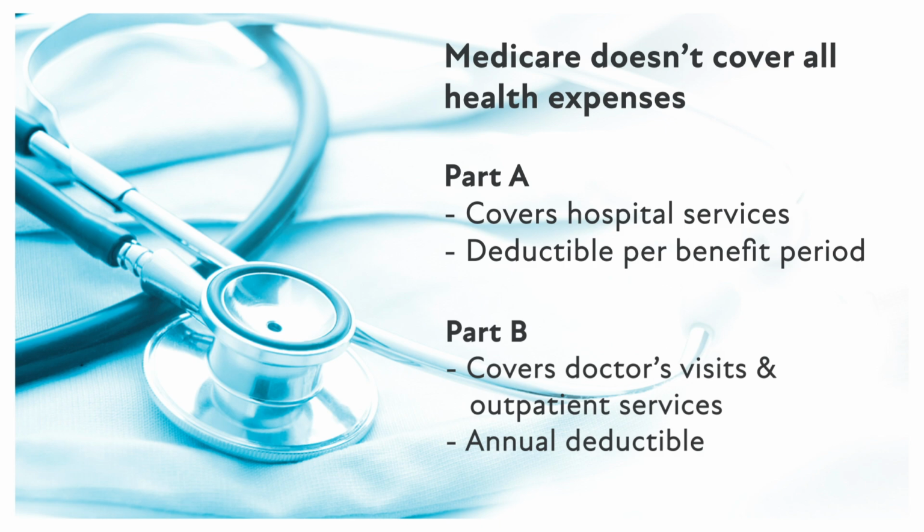One of the first challenges with Medicare is the presence of deductibles and coinsurance. Deductibles are predetermined amounts that you must pay out of pocket before Medicare coverage kicks in, and they act as a threshold that you must meet before coverage actually starts. For Medicare Part A, which covers hospital services, there is a deductible per benefit period. So if you're admitted to the hospital, you would need to pay this amount before Medicare coverage takes effect.